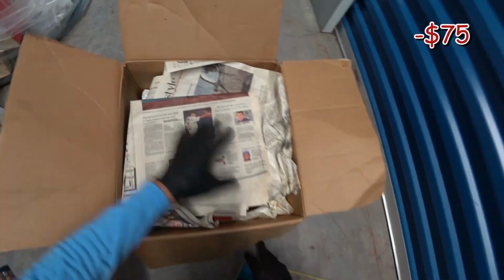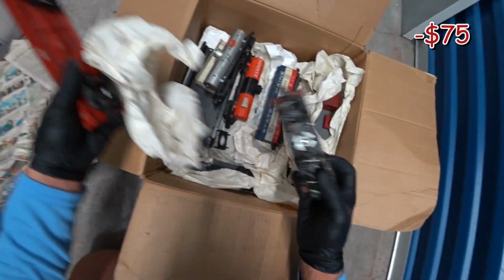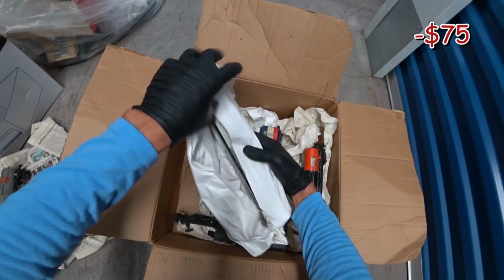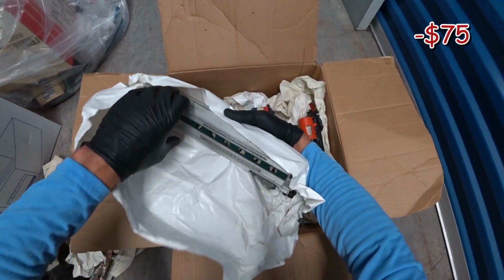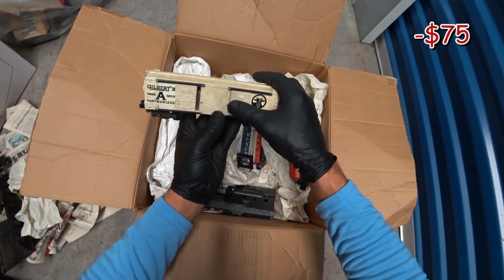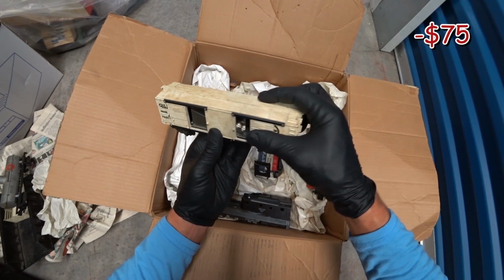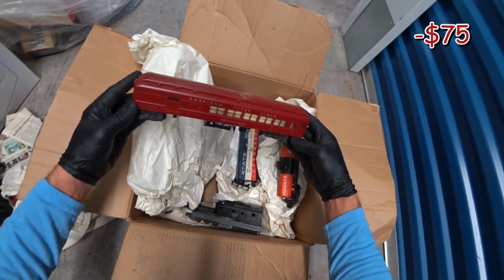So, finally got our hands on the trains. American Flyer. That's what it's called. Well, that's what it's like. Columbus 960. What are we taking? Gold? No. And then what? Niagara Falls.